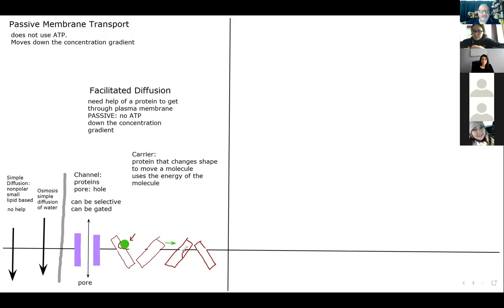And so now it changes its shape. Now it's open on the inside. And now that it's open on the inside, that glucose can now let go. And guess what? When the glucose lets go, it's now into the cell. And guess what happens to this carrier? It moves back. Yeah, it goes back to its original shape.